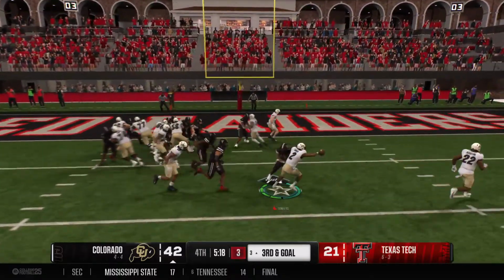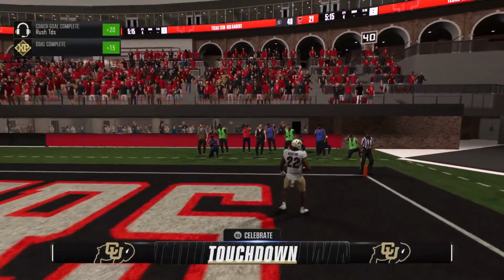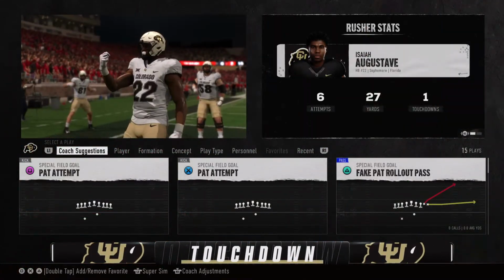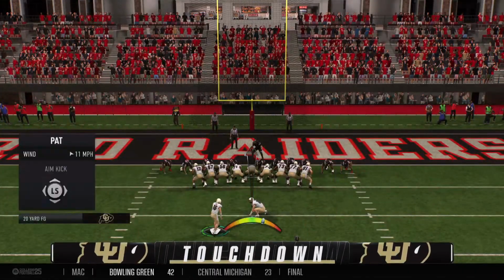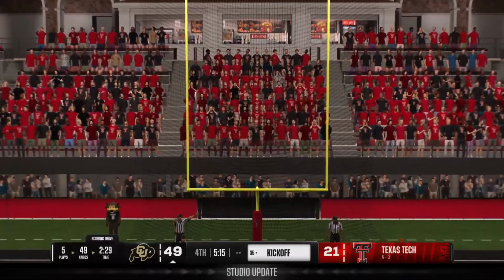They'll run the option. Now the toss. Touchdown, Colorado! And the beatdown has ensued. They give themselves a little more cushion as they try to reel off their 4th straight win.